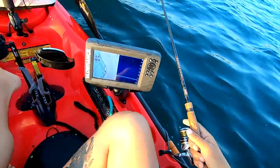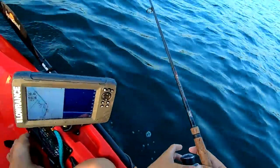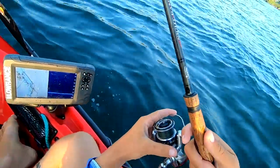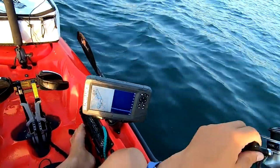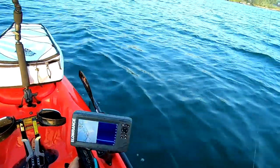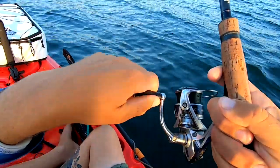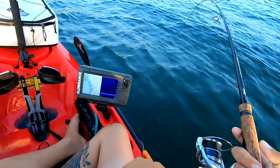Marking a couple fish down here. Okay. 65. One fish, two fish. Not too much, but it's enough to stop on. Savage early morning bite today. Savage.